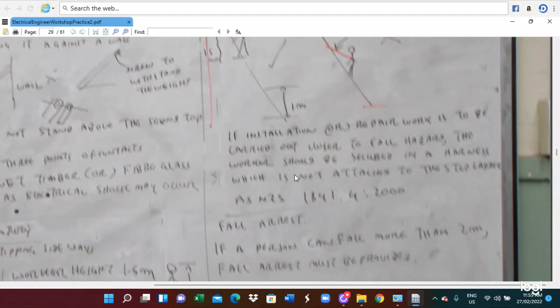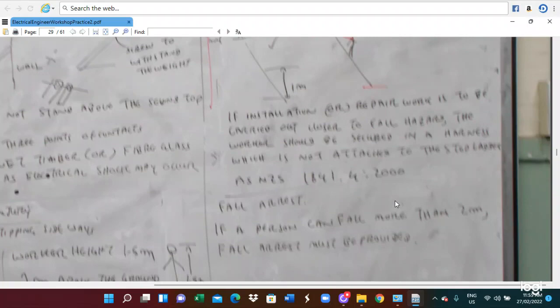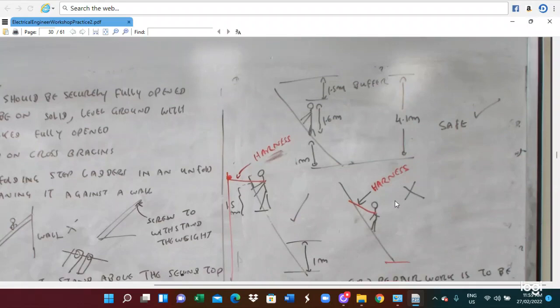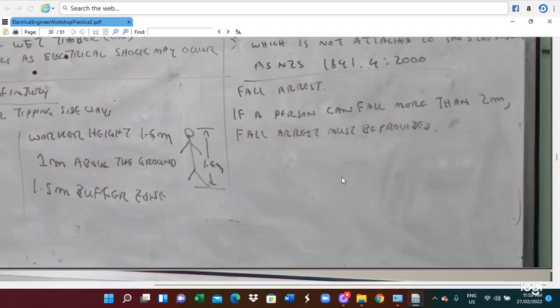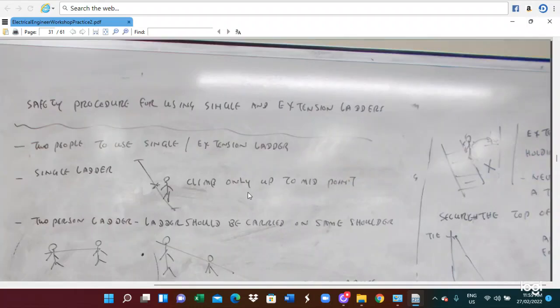The installation of the roof wall is to be carried out. In this case, appropriate fall protection equipment must be provided. So the fall arrest must be provided across the AS/NZS 1891.4. So that we only climb up to the mid position. If you use a single wall ladder, only climb to the mid position.